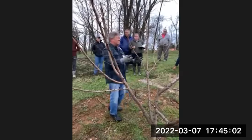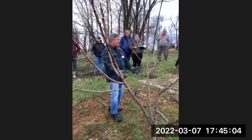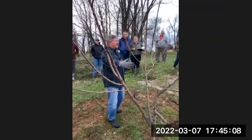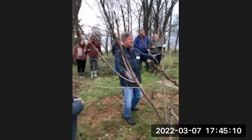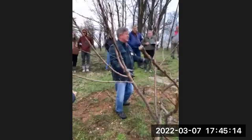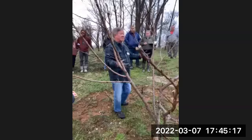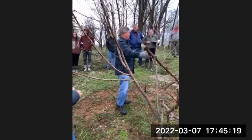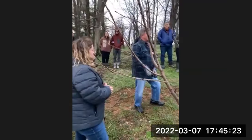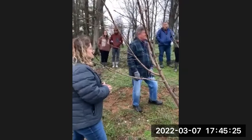Because just common sense again, your root structure has been cut out. And you got some limb structure, but you got to have a balance between the roots and the limbs. And like I say, this is going to produce fruit just as easy as that. And that's going to be stunted for a while if you get one in a container or balled and burlap. I've tried both of them. Dr. Lockwood says, no, don't get balled and burlap.